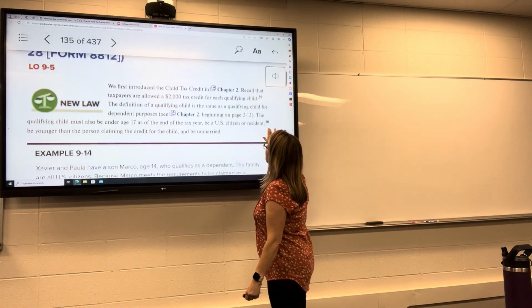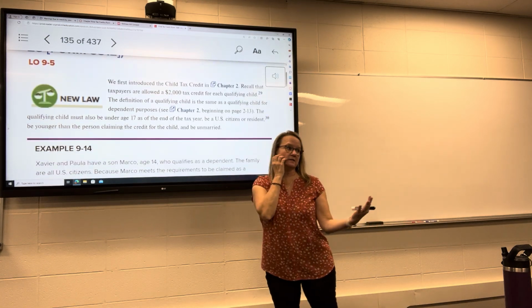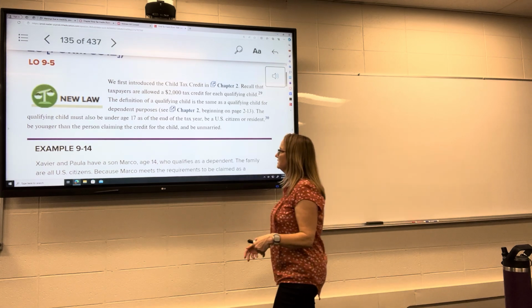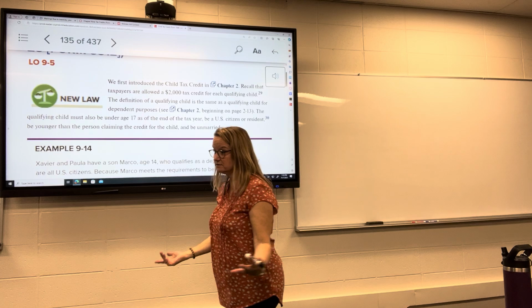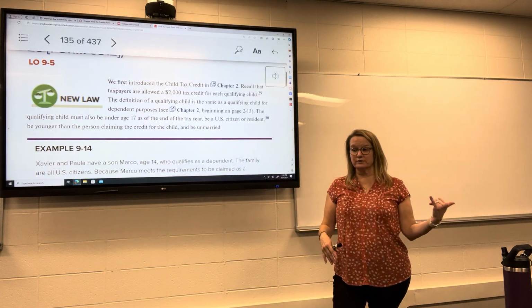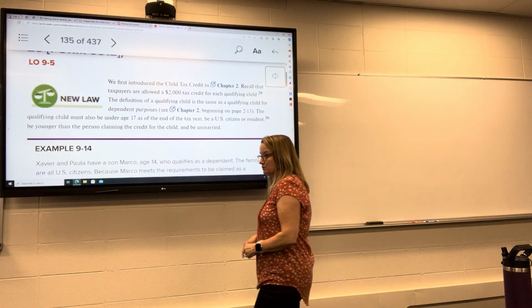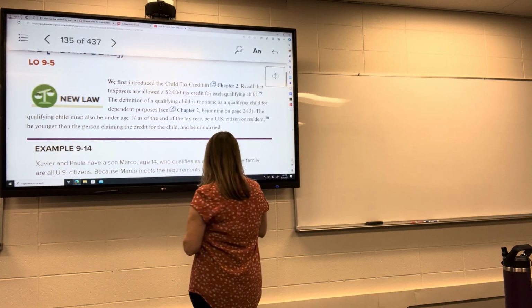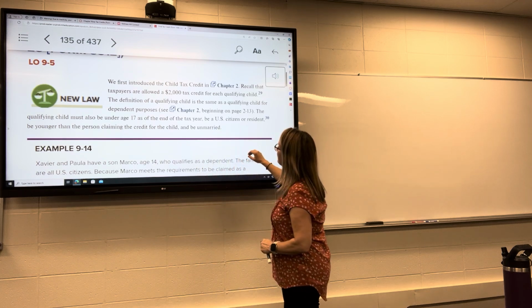So, the child tax credit, I think you've had some tax return problems that actually included the child tax credit, and they gave you what the amount is for that child tax credit. There are income limitations for the child tax credit as well. So you can imagine we're going to have a phase out range, so one of those calculations with the proportion.